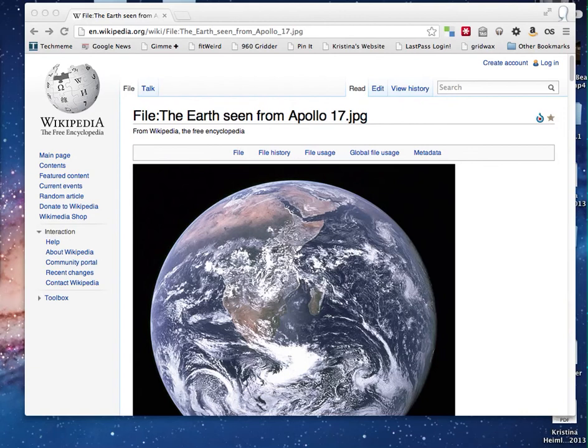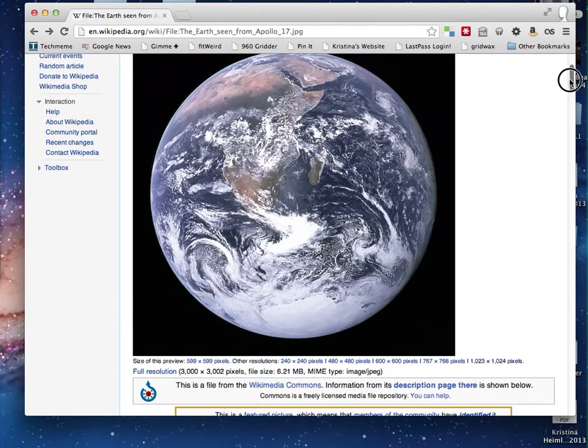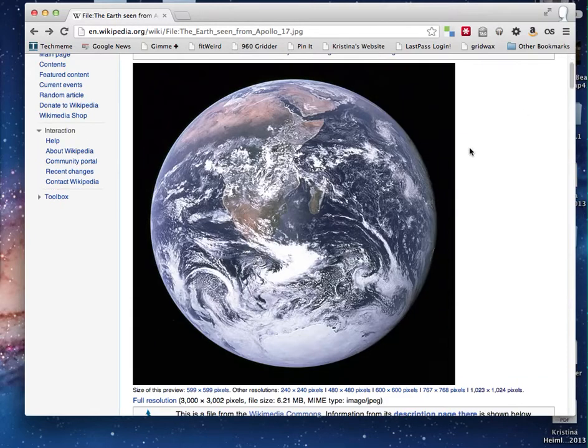Really slow, and they tend to die mid-upload of large files. So I'm just doing this screen capture just to document what's going on. What we have here is a picture of the Earth as seen from Apollo, and it's a 6 megabyte file. I've already downloaded this. I'm going to upload it to an FTP server I have on my DreamHost account, which is a server all the way out in California.